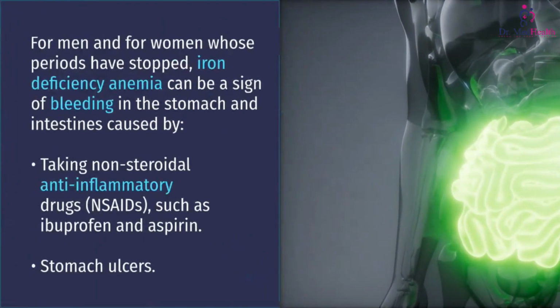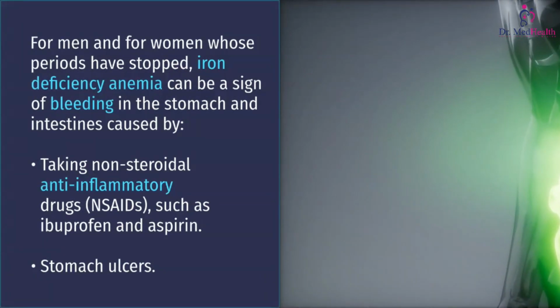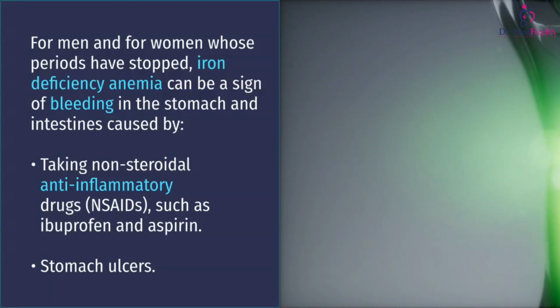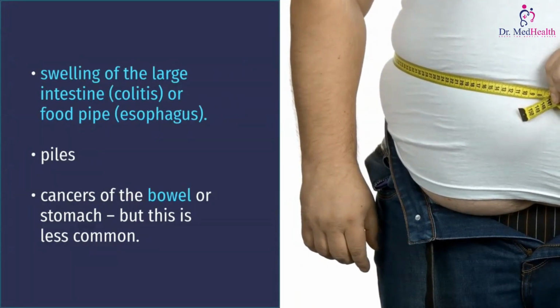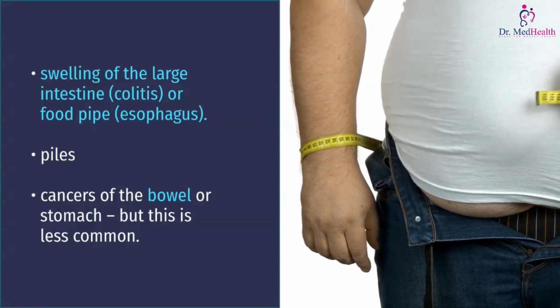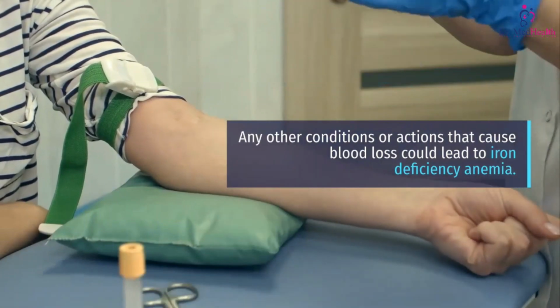For men and for women whose periods have stopped, iron deficiency anemia can be a sign of bleeding in the stomach and intestines caused by taking non-steroidal anti-inflammatory drugs, NSAIDs, such as ibuprofen and aspirin. Stomach ulcers. Swelling of the large intestine, colitis, or food pipe, esophagus. Piles. Cancers of the bowel or stomach, but this is less common. Any other conditions or actions that cause blood loss could lead to iron deficiency anemia.